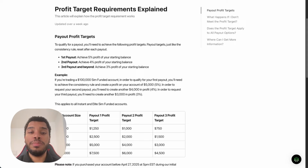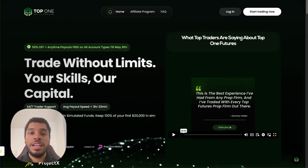So I would say that the payout structure of Top 1 Future is pretty straightforward, and it tends to reward traders that can prove to be profitable long term. So now that I've given you an overview of Top 1 Future, and shown you what type of challenges they offer and what rules you need to follow, let me log in to my account and show you how the backend looks.